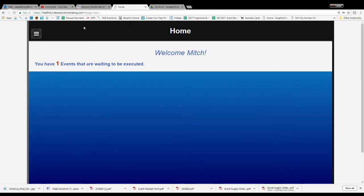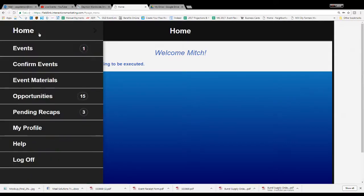If from a mobile device from the website, you have to use the app. So this is what you will look like. Obviously we're pretending that I am Mitch, and this is my home page. It says I have 1 event waiting to be executed. So that means that I have 1 event that I'm scheduled for right now.